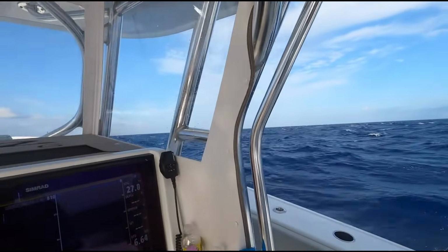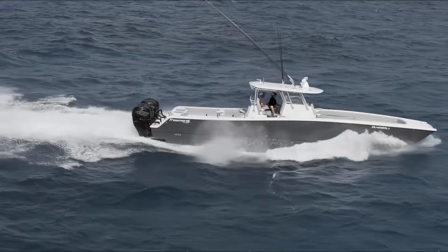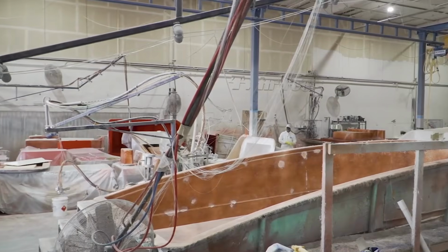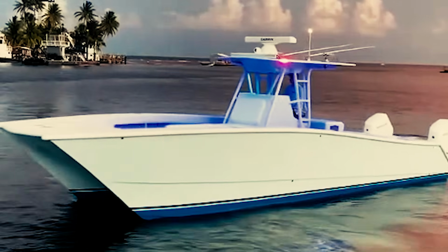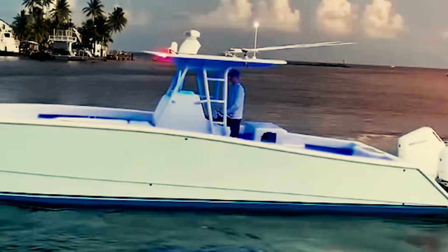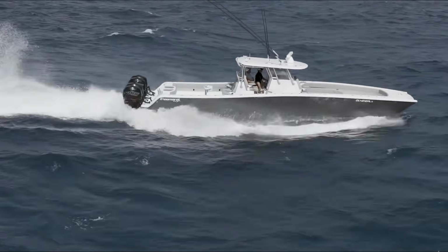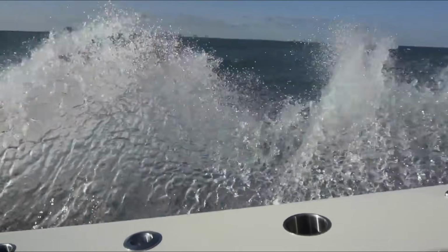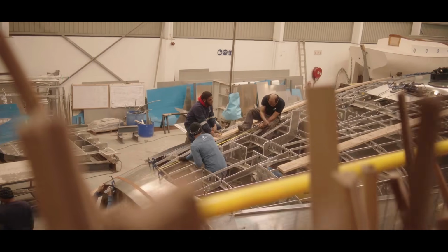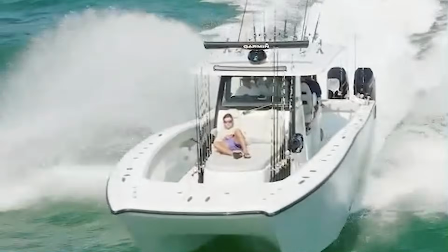Catamarans were no longer viewed as unconventional alternatives. They became legitimate contenders in a market that had long been dominated by deep V designs. Other manufacturers expanded their own catamaran offerings. The Freeman 33VH didn't replace the deep V monohull, nor did it need to. Its influence came from expanding the industry's vision. It proved there was more than one path to exceptional offshore performance, encouraging builders to explore new ideas instead of refining old ones. That's why the Freeman 33VH earns the number 7 spot on this list.